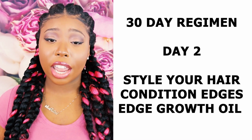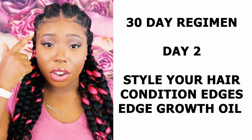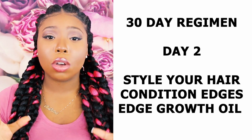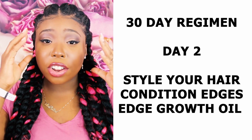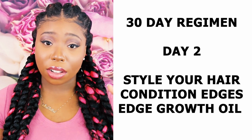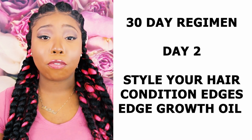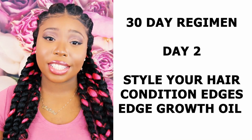And when you install your hair, you want to make sure that you put a little bit of deep conditioner on the edges of your hair, just a little bit. And then you also want to massage your hairline and your edges with edge growth oil. So this is on day 2 of your 30-day cycle. And to make day 2 easy, you want to do the day 1 treatment the night before so that on day 2 you can style your hair.